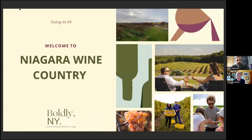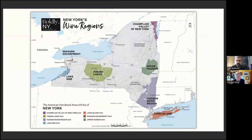No, there is a lot more to cover today. And so we're going to dive right in. We'll take a quick look at our New York State map. You have the Niagara Escarpment up here, in the northwestern corner of the state. The Niagara Escarpment is a massive topographic feature.